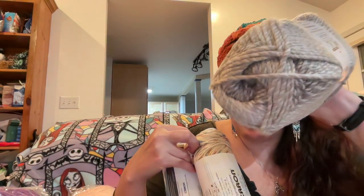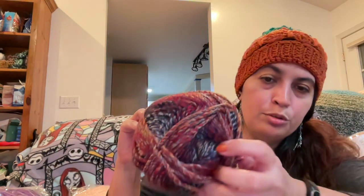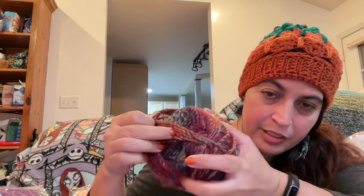Sorry, reaching over, I could show these to you. Oh, this is what the Wavelengths look like, pearl colored. It's really nice and soft. And this is what the Soul Delight looks like outside of the bag. So it does have some orange in there, but it's mostly blues and reds and purples mixed in.